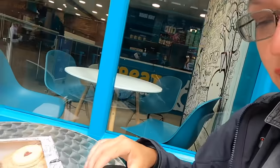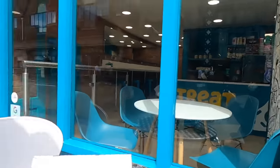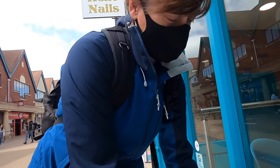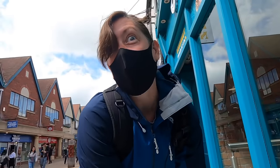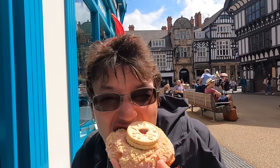So we've come to Planet Donut. Look at these, let me show you these. Them bad boys, this is what you can see. You can put a smile on Jackie's face. Look, Jack, look at the size of these, they are absolutely massive. I just had to nibble the side of mine, I couldn't even get it in my mouth. It took me ages to eat it.